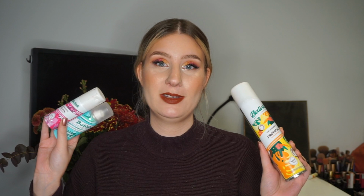Let me also go through these because I have quite a few Batiste dry shampoos. I have 2 minis and a full size, and these are all things that I go through quite regularly. The reason why I have minis is because I've been traveling a bit and I brought these on my trips. They were not full when I brought them. It was just some that I had laying around waiting for a trip to happen, so I used them then, and then obviously the full size I've been using at home. But yeah, all 3 of these are done.